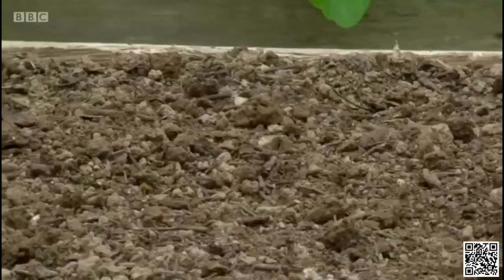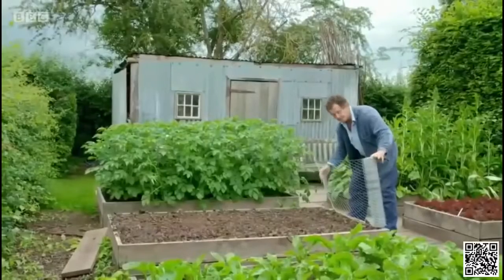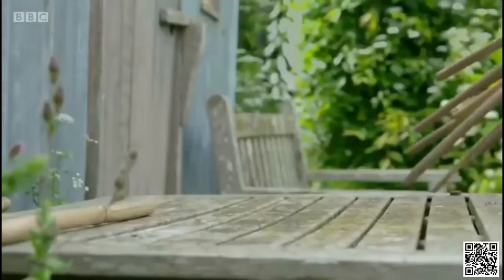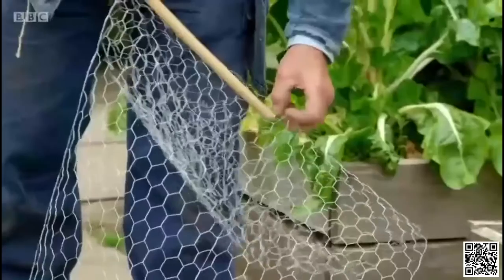Cover up the peas just by raking over. Now let's deal with the rabbits. This is chicken wire, like that. And my cunning plan is to use canes and to thread it through.